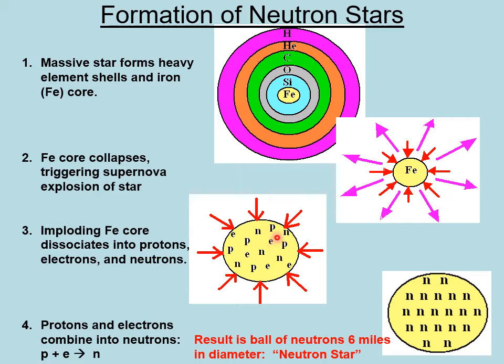But what happens next is, because everything in this sphere is compressed and pushed together so closely, the protons and electrons are forced together, and a proton and an electron can be forced together to form a neutron. So all of the P's and E's in here, the protons and the electrons, they all become N's. So what we end up with is a giant ball of neutrons, roughly 6 miles in diameter. And this is called a neutron star for this reason.